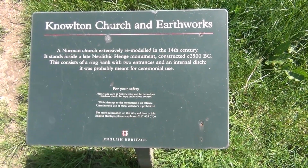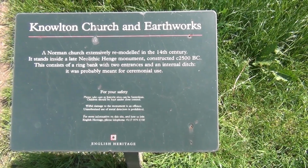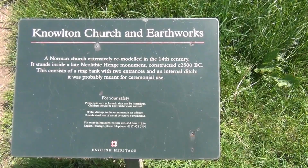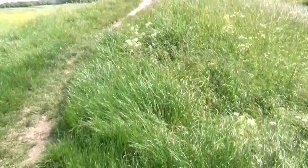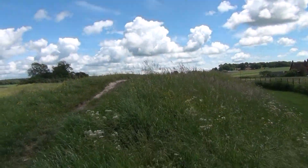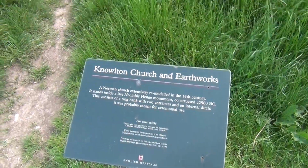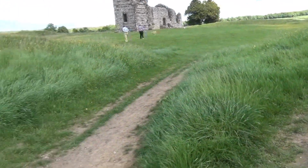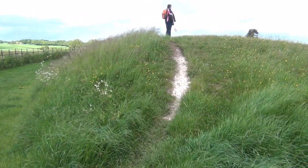So there we go. Little board provided by English Heritage. Probably meant for ceremonial use, it absolutely was. We're actually not that far from Stonehenge, which is, I think, roughly over that way. And Stonehenge was a European centre of some sort of Neolithic worship. So this site presumably would have been part of it. I think, again, it's one of those places that would have been a lot more in the way of chalk, so it would have been a lot more impressive.